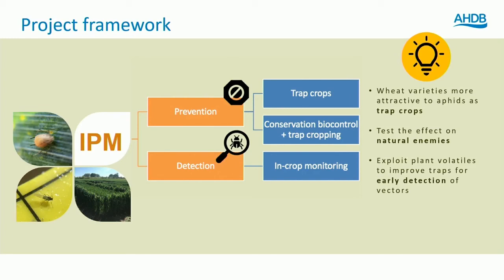As you know, once the virus is in the field, it's very hard to do something about it. You can just wait and try to do something in the next season. So if we can improve early detection, we can take action before the damage is done.